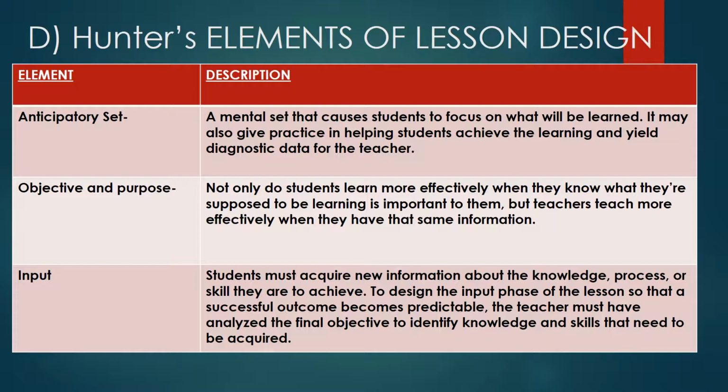The first element will be the anticipatory set. And the description of this is a mental set that causes students to focus on what will be learned. It may also give practice in helping students achieve the learning and yield diagnostic data for the teacher. Secondly, we look at the objective and purpose. Not only do students learn more effectively when they know what they're supposed to be learning, that is important to them, but teachers teach more effectively when they have that same information.